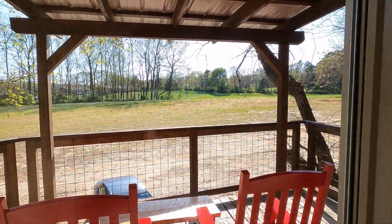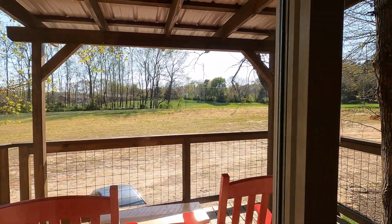Can't wait. And it's like an open field here. Of course, I'm picturing horses running back and forth, but that's me. You can edit that out if you want.